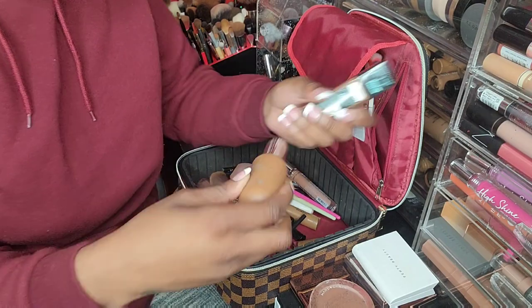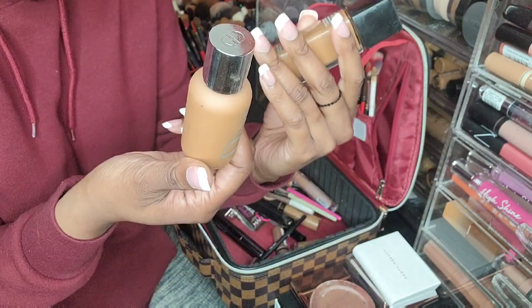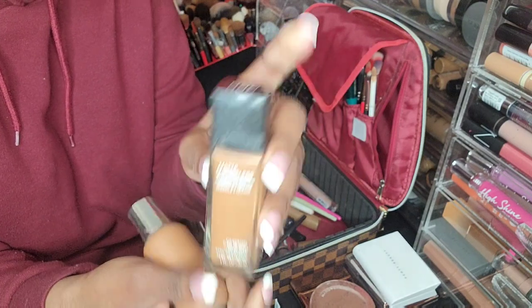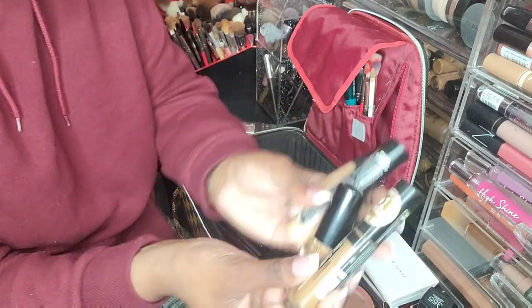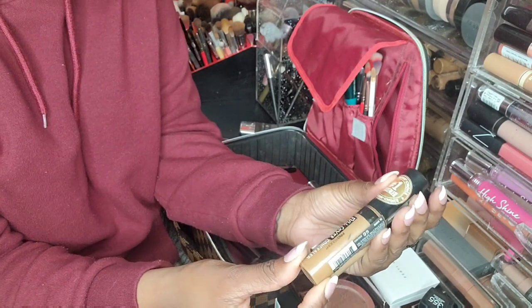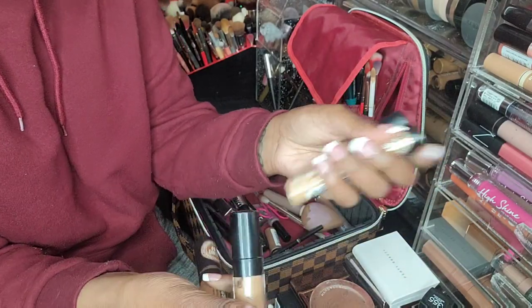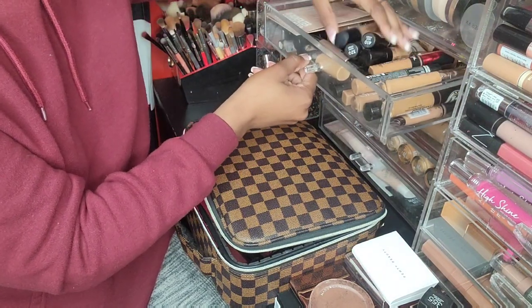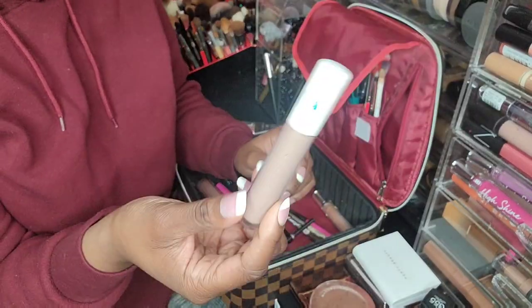As far as foundation, I took the Dior Backstage Face and Body Foundation, and I took my Maybelline Matte and Poreless Foundation in 355 Coconut. Some concealers, these are the concealers that I took with me. I got Kiss Concealer, Black Radiance, another Kiss, and Elf. I mainly use my Elf and Kiss. Actually, I'm gonna put this in my concealer drawer. I got way too many. I need to organize.